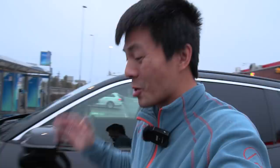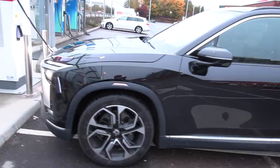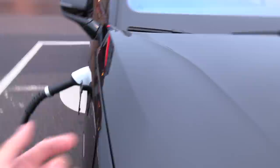So we're gonna do a 1,000 kilometer challenge with the ES8. And this one is the European version. It has the CCS charge port here, which is on the right side, which is the wrong side. It should have been on the left side, which is the right side.